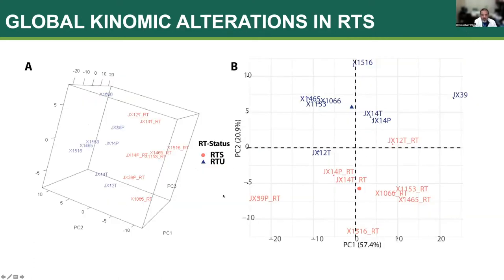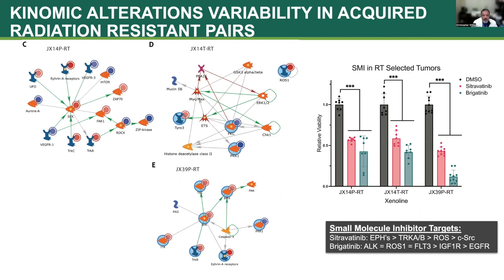What was interesting also for us is when we looked at global kinase activity using our kinomics platform, we found that in general, the radiation resistant or the RTS models did tend to separate from the radiation sensitive parents. And so this did differ from what we saw with the transcriptome and exome level. However, once again, we found that the pairwise comparison was probably going to be more revealing. And so what's shown here is just three of our models. The network maps produced by this kinomic profiling show, in red, some upregulated kinase pathways that were predicted to be active in the radiation-resistant model.